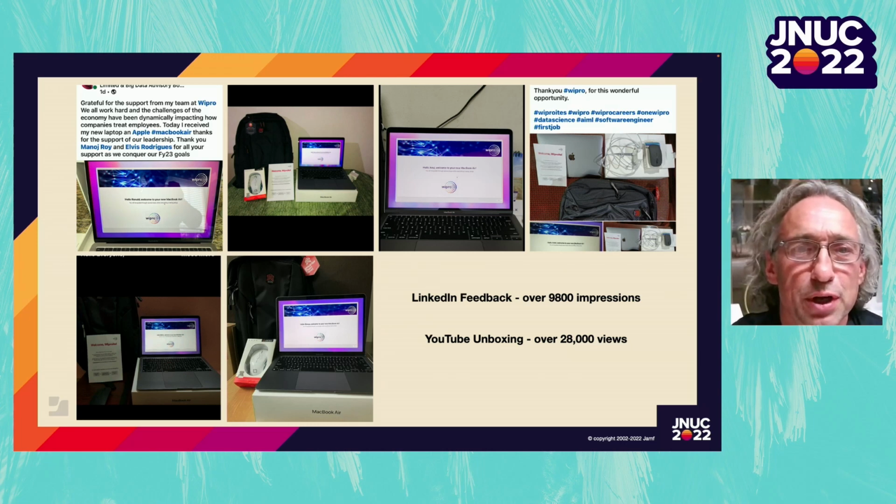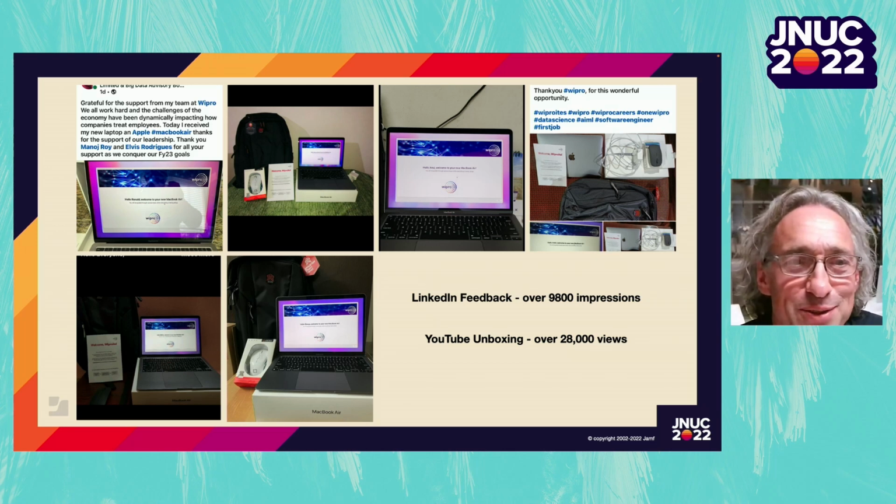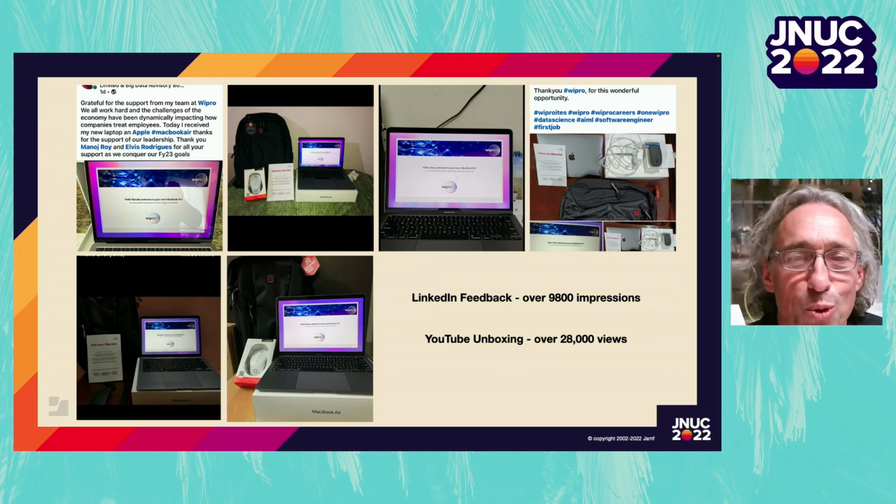Here we can see some posts of delighted recipients of our wonderful Apple welcome packs. The mood is full of excitement and joy. They feel empowered and their posts show their gushing enthusiasm to start working. Okay, so maybe that's a bit strong, but there's a real pride and enthusiasm for joining Wipro. We'd like to show you now the current unboxing experience that our freshers are so excited about.